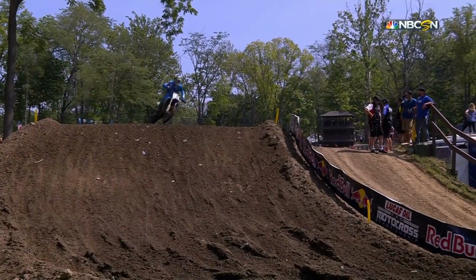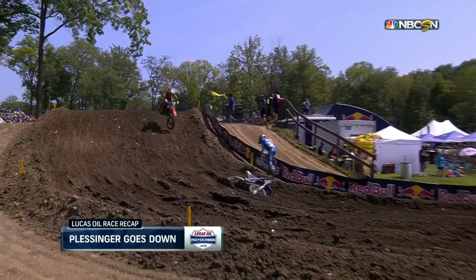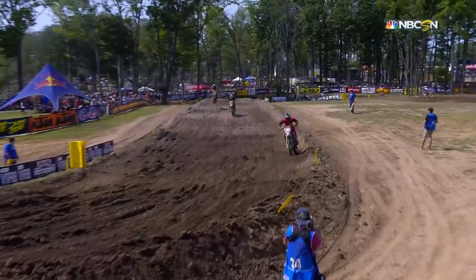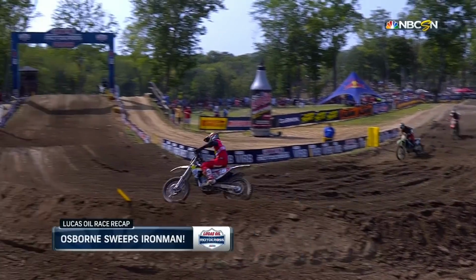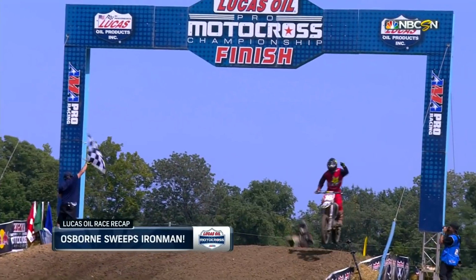He was just on rails this moto, but then Aaron Plessinger was trying to keep up the pace. Got a little sideways over that jump. You can see a little frustration. Also, apparently his wrist, hand a little sore. He would pull off. Yeah, and Osborne from there would pull away. He goes 1-1 and sweeps the Ironman.